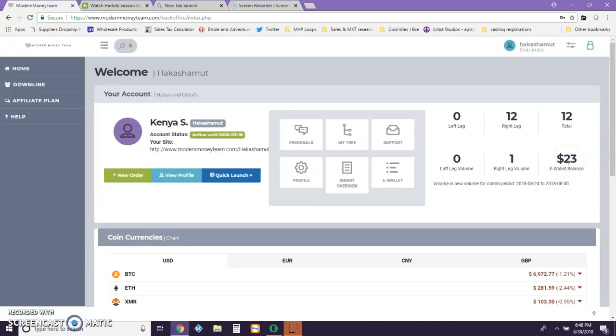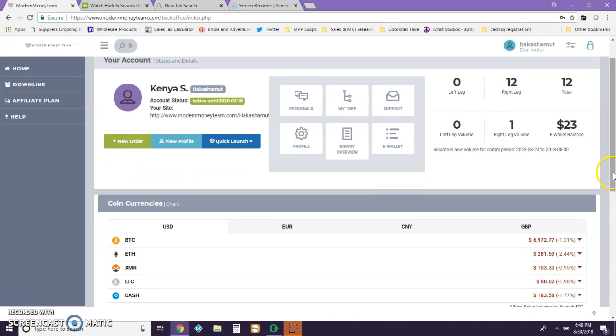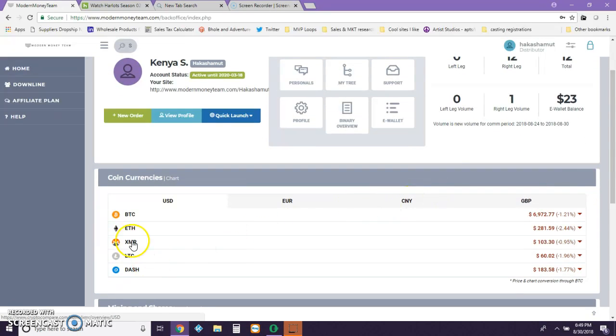So what we're going to do is order a new investment. Before we do that, it shows you how much Bitcoin is worth now, 6,772. Ethereum, 281, and just a couple of the top. Litecoin, I don't even know what XMR is, but Litecoin, 60-188.